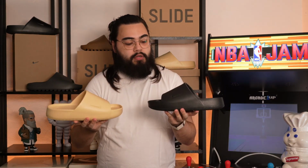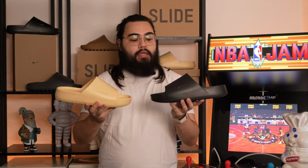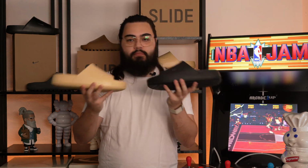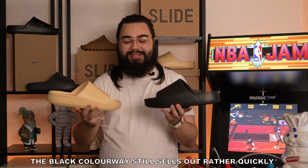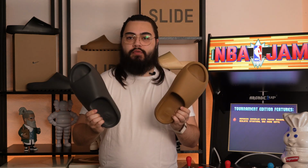But as time has went on and Nike have dropped more and more slides sporadically, both the men's and women's sizes sit comfortably on the app and website to be purchased whenever, give or take which colorway that you're patiently waiting for. As for comfort, the Yeezy slide is without a doubt the more comfortable of the two.